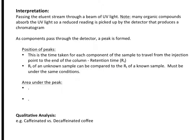As the components pass through the detector, a peak is formed, just as we found with gas chromatography. Now the position of peaks is the time taken for each of the components to travel from the injection point to the end of the column. So once again, this is the retention time that we refer to. The retention time of an unknown sample, we can compare to the retention time of a known sample. So unknown sample, comparison to a known sample, and again, it must be under the same conditions if we're going to make comparisons.